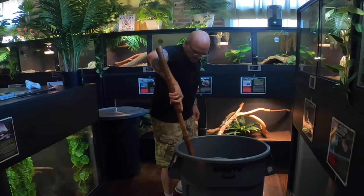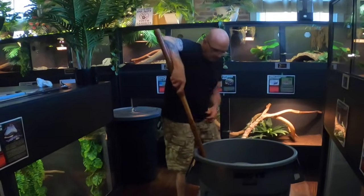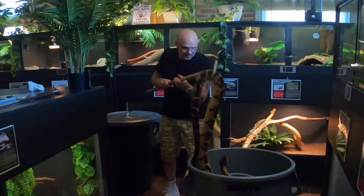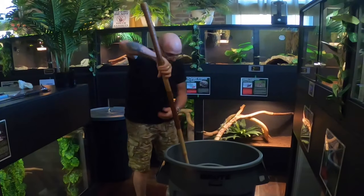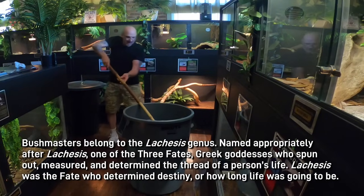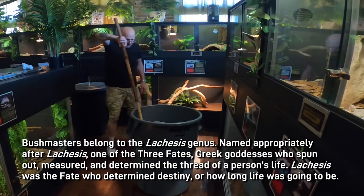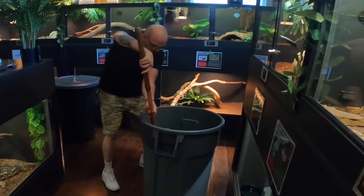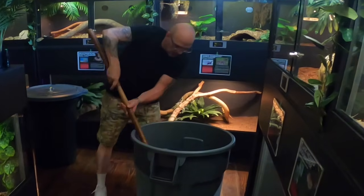All right, big guy. And yes, I'm afraid of this snake. There's something wrong with you if you ain't afraid of him, because this snake has the capability of taking life. And if you don't respect that, there's definitely something wrong with you. He is locked on me solid, boy. There we go. Come on, big boy.